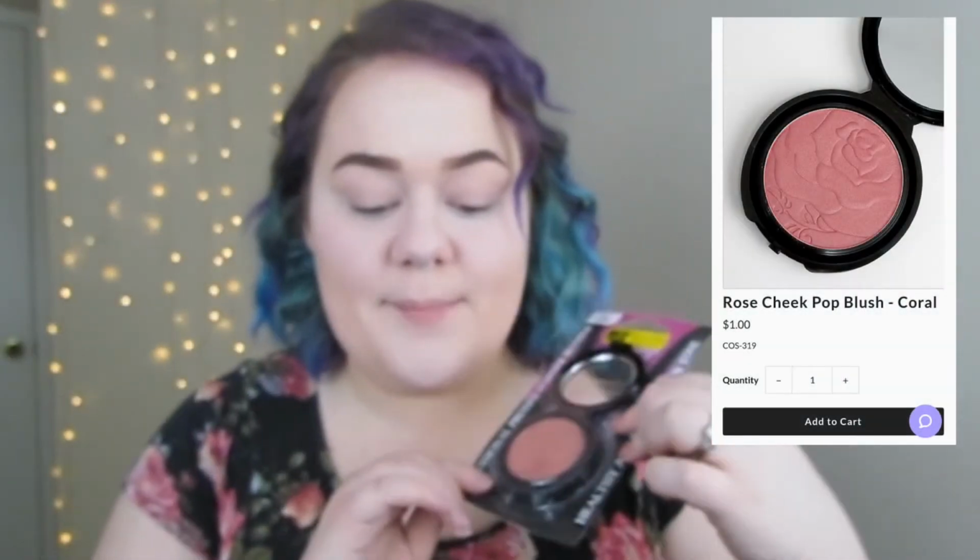Next, I would usually do blush, so that is the Rose Cheek Pop Blush in Coral. Also comes with one of the, who would use this for blush or contour? Like, let me just, no. But the color looks pretty. My usual blush brush. That is pink. It's actually not an ugly color. I think with my regular skin tone foundation, I would really like that.